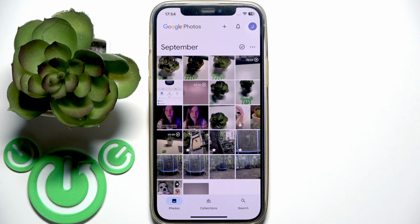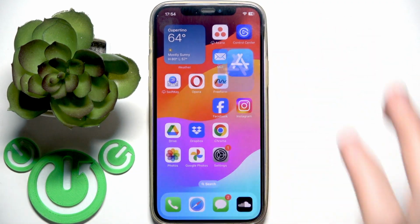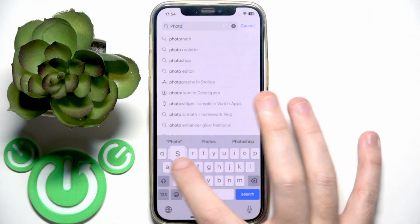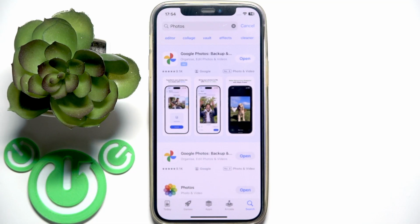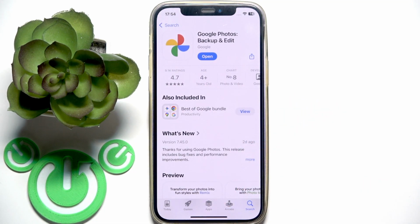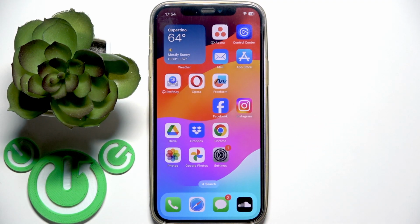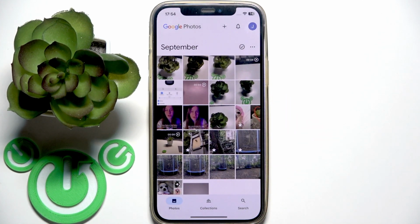Also, I recommend to go to the App Store or Play Store, then write Photos in the search and check if you have the latest version for this application and update if you haven't. Also, I recommend to keep the application opened until this update finished.